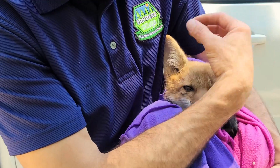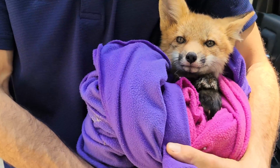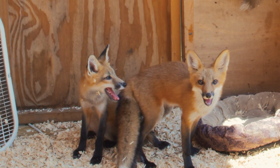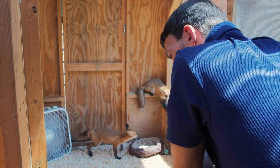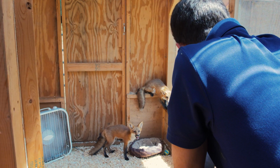Once an animal is placed into rehab, the real challenges begin. This fox was placed with 2 other siblings in rehab, which helps them learn from each other as they would in the wild. Hey guys, what are you doing? Y'all ready to go for a ride? Huh? We got a long trip.